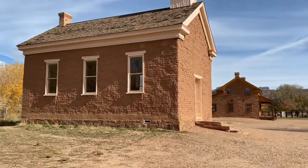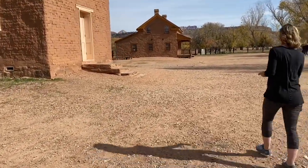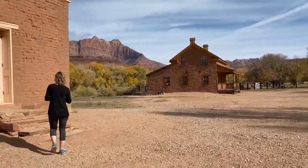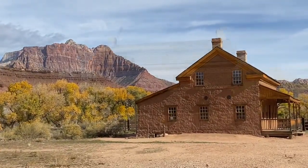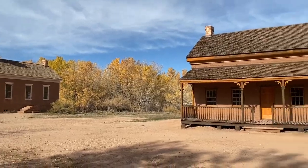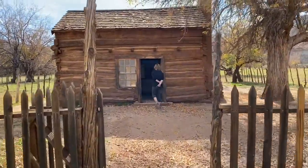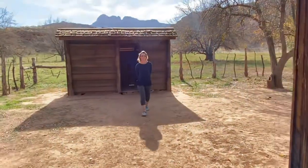We are now heading to Grafton Ghost Town. Jess wants to see it. We just left Zion National Park. See any ghosts? Not yet.